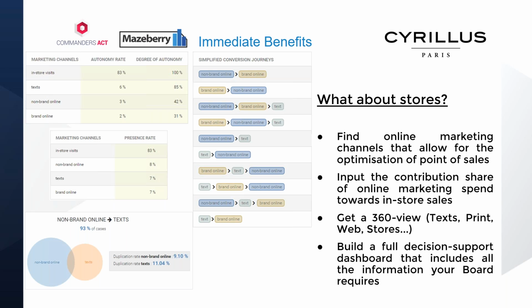And something also that's important is to keep really breaking silos, and that gives strength to that as well. In the case of Cyrillus, they were able to start looking at what online departments are doing, and feed that as well into what stores are doing. And that's something that really has pushed them to break those silos down even further.